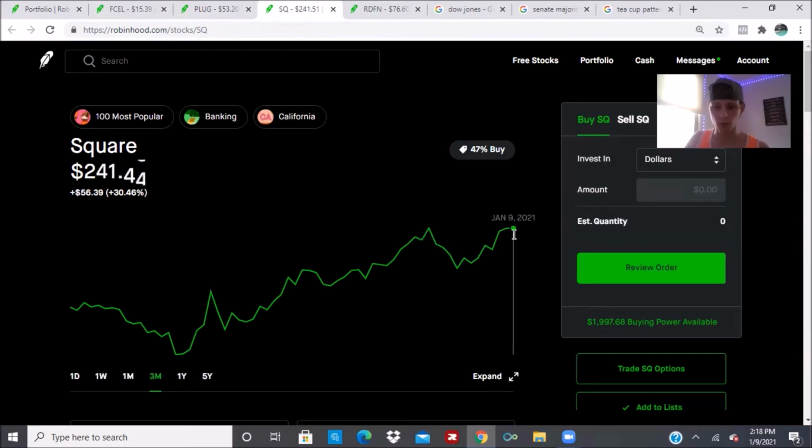If it were to push through this 241 level, which I kind of expect because we are still in a little bit of a bullish uptrend, then it is very likely that this thing could shoot to 260, 270. However, if it were to hold this resistance zone, remember, guys, when a top forms, a peak forms, a lot of times that peak is the next resistance zone.